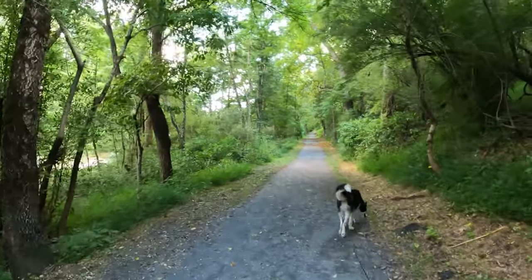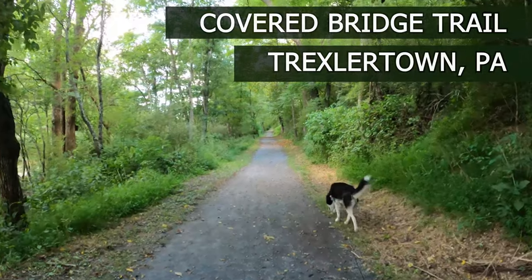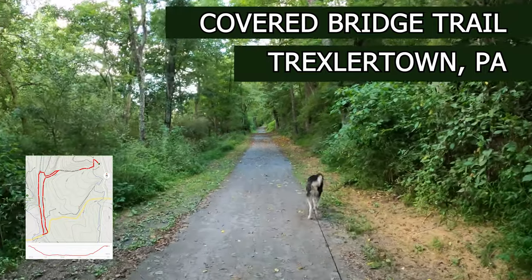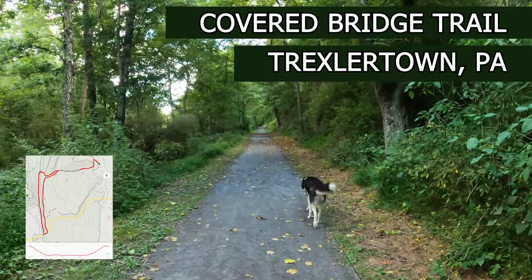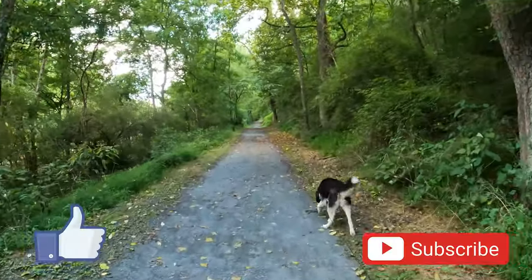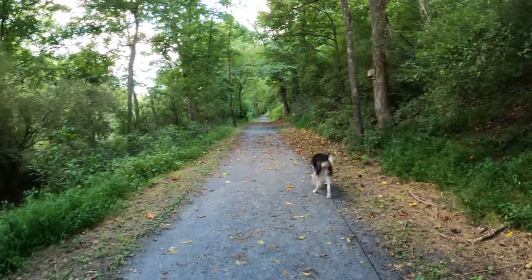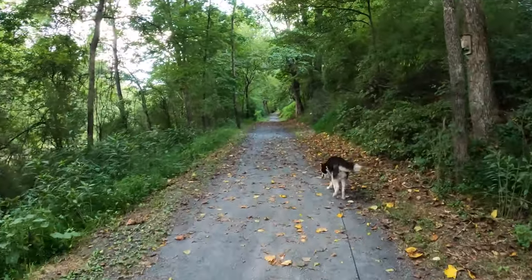Well, hello everybody, and today we are out hiking again, this time on the covered bridge trail up along the Trexler Nature Preserve. This is part of the Trexler Border Trail, which takes you all around the preserve. In total, this whole trail, if you do the full length, is about 13 miles, and some of the areas are actually really difficult to go through. This is actually one of the easier parts of the trail, relatively flat here.